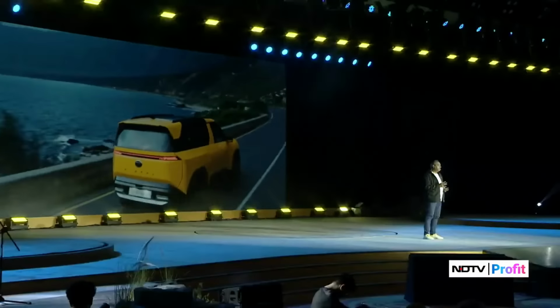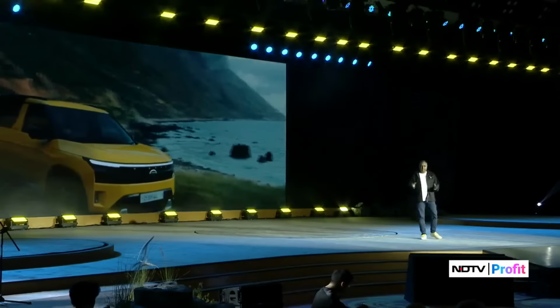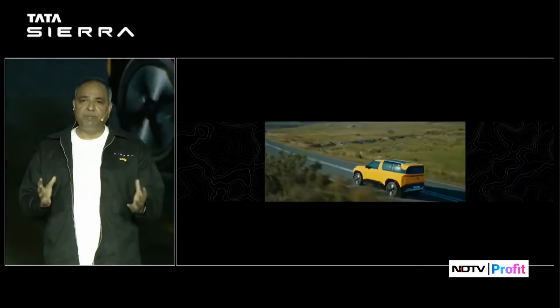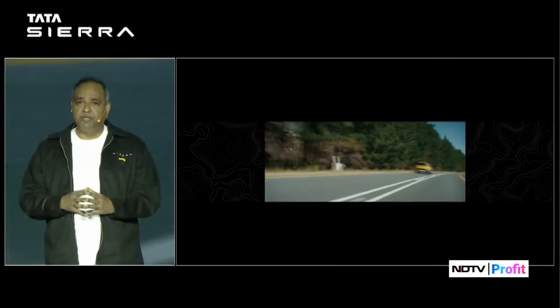And today that legend returns, reinvented for a new era. Sierra has been reimagined, re-engineered, and reborn for the world we live in now. It carries forward its unmistakable identity while elevating every dimension: design, technology, capability, and craftsmanship to a global benchmark.